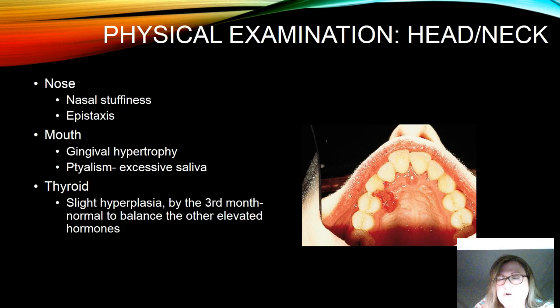The thyroid increases in size by about a third. So the thyroid should grow a little bit during pregnancy to even out with all the other changes, but it shouldn't get larger than that, and you should not see a goiter.